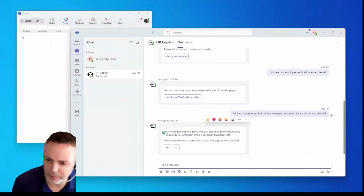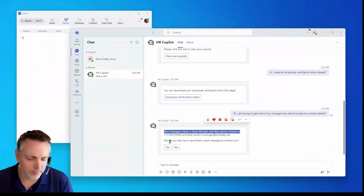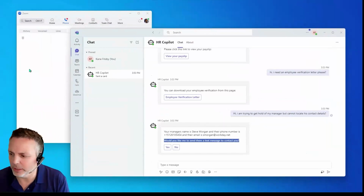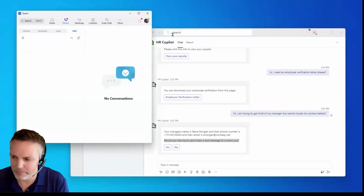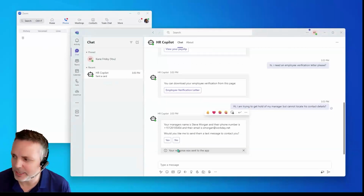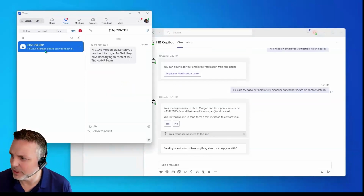Here's an example of, I'm trying to get hold of my manager, can't find their contact details. So Copilot's presenting those to me and says, hey, do you want me to send them a text message on your behalf? So I'll select yes, and in the background again, you'll see my SMS system here received that SMS. And again, you can control the messaging here. So this is a simple message that's gone to Steve saying, hey, Logan's trying to get hold of you. Can you make contact with them?